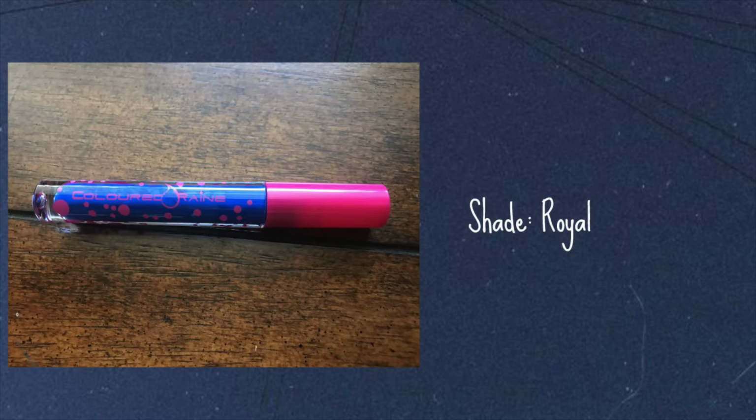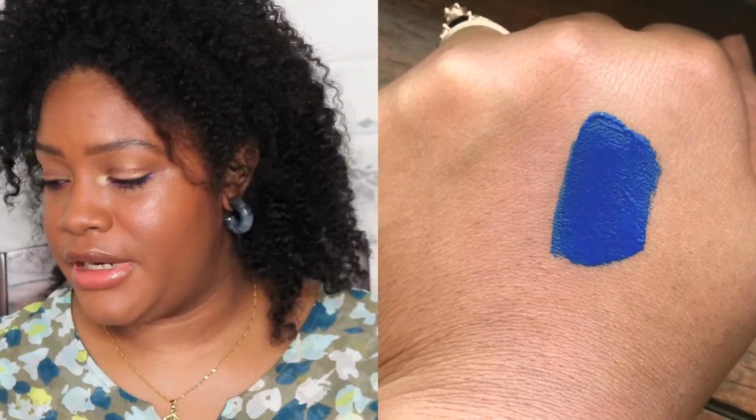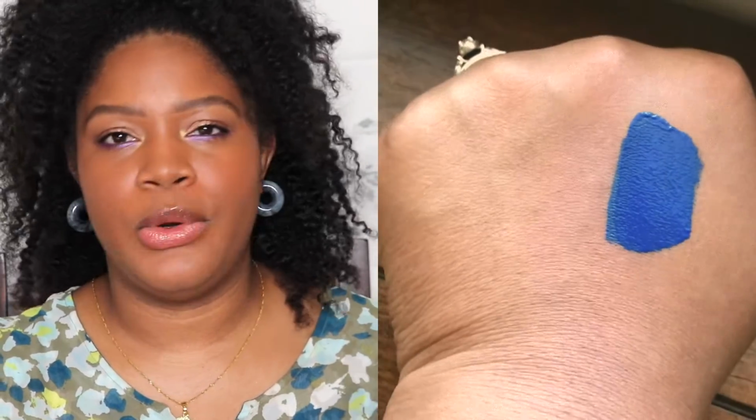So the next shade is in the shade Royal. So Royal is gonna be this really pretty blue. Once again, probably would never wear it in real life, but I am gonna keep it because like I said, I think it will be cute in different photo shoots. So I think it looks very pretty. Once again, the packaging is stunning. If you're bold like that, then you'll probably really enjoy this, but I'm pretty much gonna keep the lilac shade and the blue shade for photo shoots, certain kinds of looks that I'm going for and things like that.